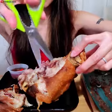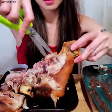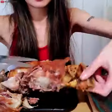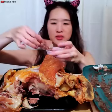Alright, let me just move. Just cut out more meat. The meat that's near the bone is so tender. Okay, let's eat the meat. Oh, excuse me. Gotta dip it in the spicy vinegar. Wow.